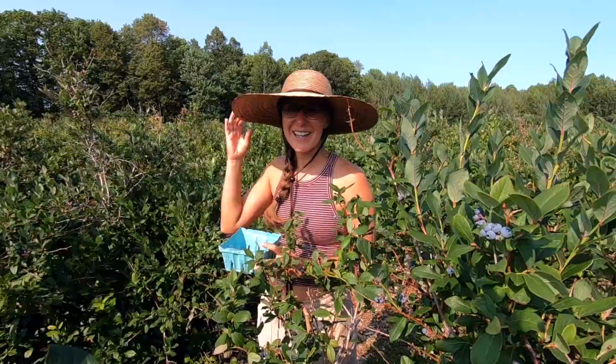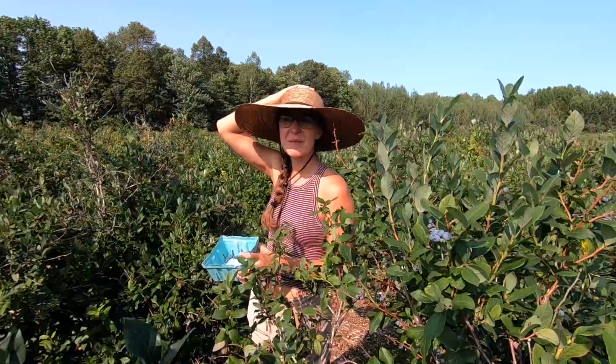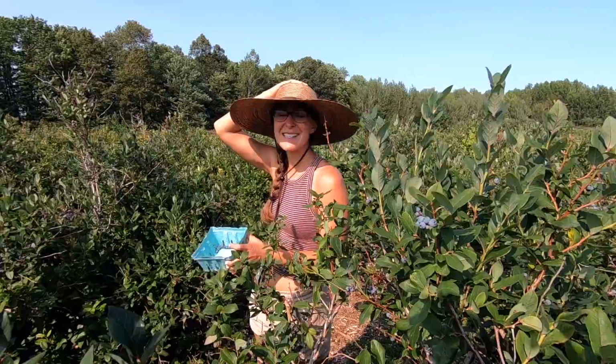The U-Pick season here is kind of short, obviously. With weather conditions, it can change what's available at what time. So earlier in the summer, raspberries or gooseberries are available. Later in the season is blueberries, and next up is going to be apples. So no matter when you're coming, there's probably some type of fruit being grown here.